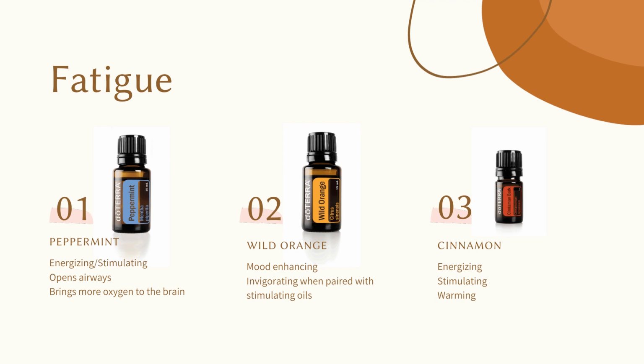My first recommendation, peppermint oil. This one is amazing. 1 drop of peppermint oil in the palm of your hand, deeply inhale it through your nose and mouth, and you will instantly feel your airways open up. It allows the capillaries to expand, bringing in more oxygen to the brain. When we bring more oxygen into the brain, we're feeding the brain. We're helping it to wake up and be more invigorated. So peppermint is your first go-to. Very energizing, very stimulating.